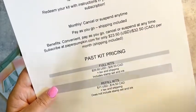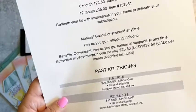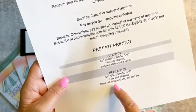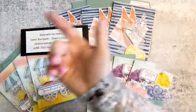Or if you've already had the complete set, for instance, like this June kit, you've already received your stamp set, so you don't need another full kit. You already have the stamp set. You can get refill kits if available, and they're at $11. So that's a really good deal, right? To get even more of this, and you've already received your ink spot and your stamp set.